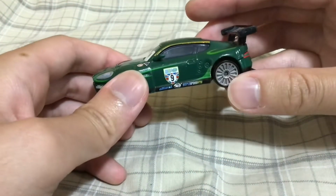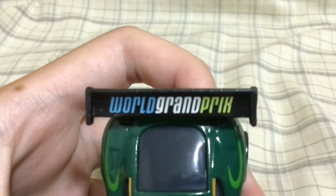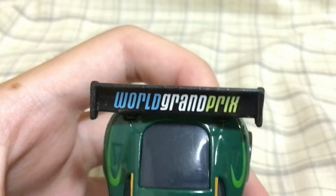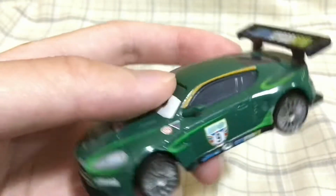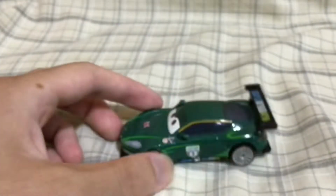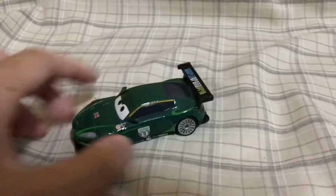He's the guy who crashes into the other cars on the second race, if you watch the movie. Anyways, he has World Grand Prix printed on his spoiler right there. Looks very nice. It's still there. You can see he's number 9. You got the British flag. He's very cool. And you can see there's All in All printed on his thing down there. Anyways, moving on.